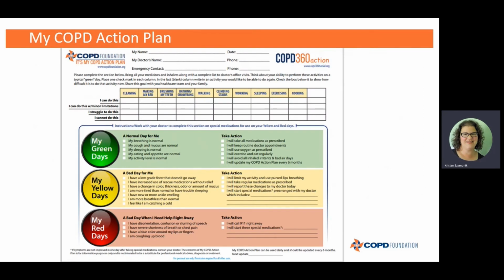So the My COPD Action Plan is the first one we're going to talk about today. This is one of our most important tools that really benefits anyone with COPD. This is designed to be an action plan that you can use on good days and bad. It really gives you a plan that you can follow on any day, a good day, a medium day, and just those really bad days.